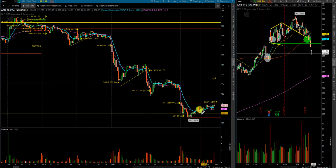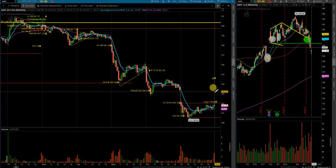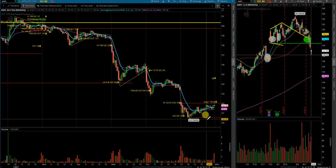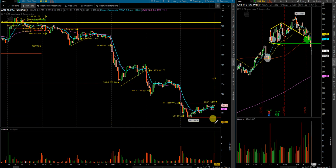If it moves above, we could potentially see some technical traders taking a play above 152 up to the next important level, which in my opinion, again, is 154.75 to 155. Below 150 and a half, like I said, major psychological level here. Could potentially have a lot of buyers there. We'll just have to wait and see.